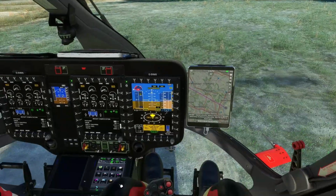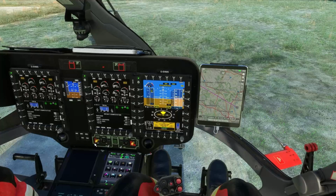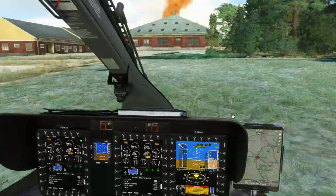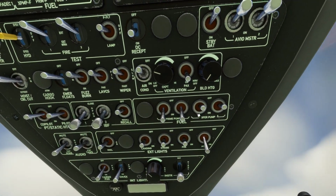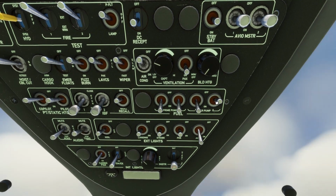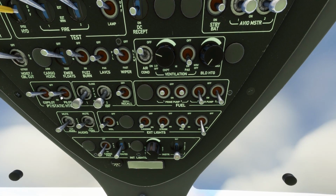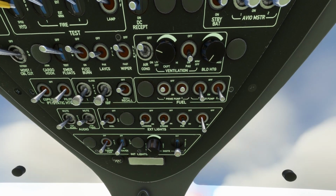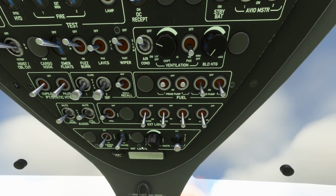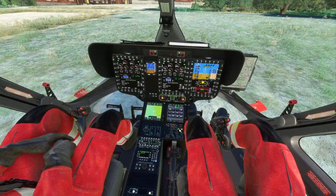London Control, good afternoon, Speedbird 255 Yankee, passing 4,000 feet. Speedbird 255 Yankee, London Control, no speed control, climb now, flight level 150. No speed restriction, confirm 150, 255 Yankee. Ryanair 31 Mike Bravo, climb flight level 150. Climb to flight level 150, Ryanair 31 Mike Bravo. Speedbird 4999 at Charlie, descend flight level 110. Level 110, Speedbird 4999 at Charlie.